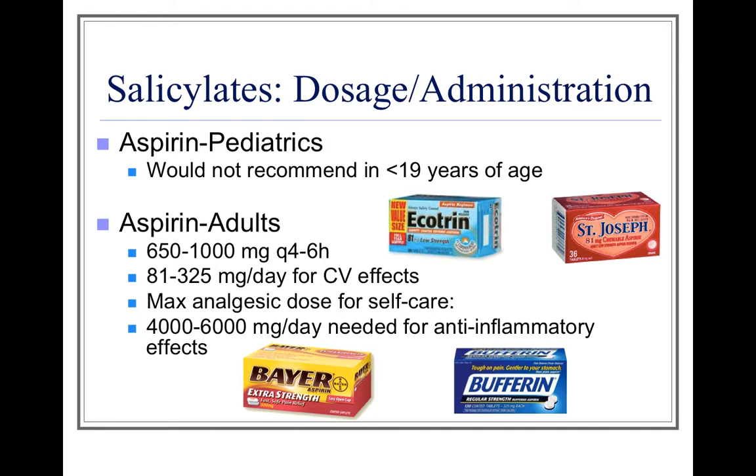Aspirin is not recommended for use in pediatrics. While you will see it used for specific conditions, including some cardiac conditions in pediatric patients, this should not be a product that you would recommend to a pediatric patient over the counter. In particular, it's recommended to avoid the use in anyone under the age of 19 years of age. You'll see in different areas, including the text, that will talk about different age ranges. But as a general recommendation, stick to only recommending aspirin in your adult patients.